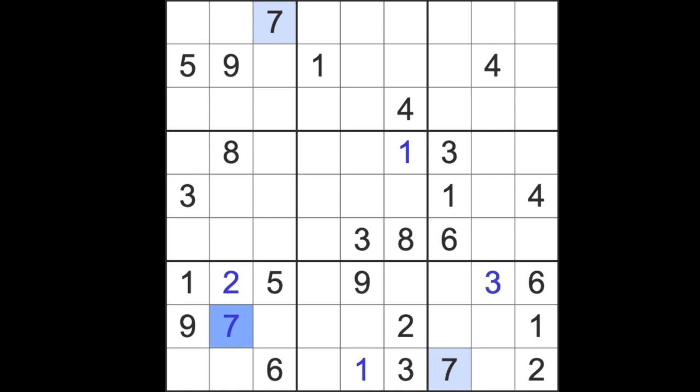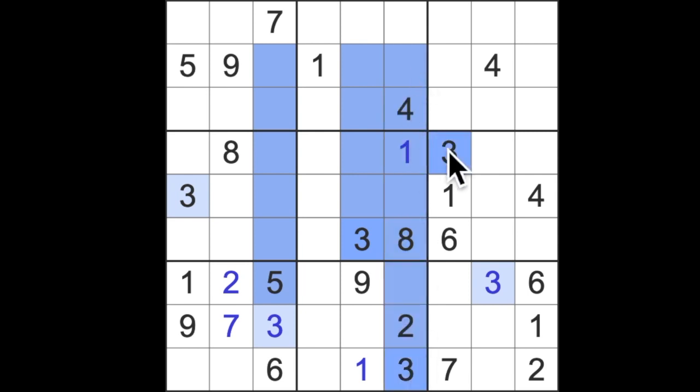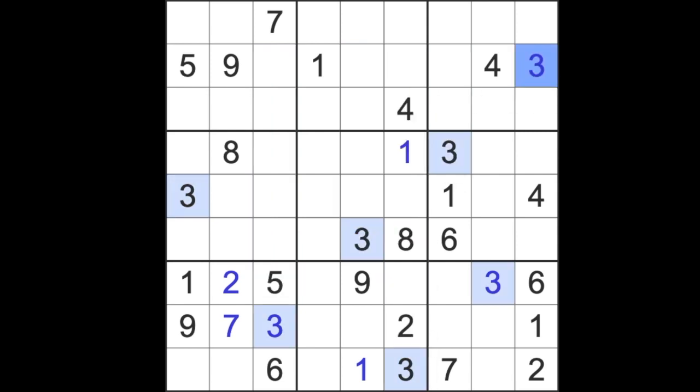Anyway, now we have three blocking across here now, so that gives us a three there. And so the three blocks this square, one blocking here and one blocking here, so that's going to put a three over there.